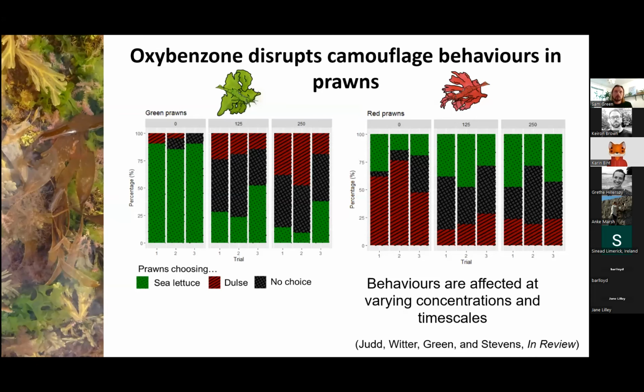What this is showing us is that initially, and with the control treatments, we're seeing the behaviors that we're already expecting. Green prawns choose green, red prawns choose red, which is great. But then you can see as you go across the figures right, even at low and high concentrations of oxybenzone, these behaviors are being quite drastically impacted. There's an increase in the proportion of incorrect choices, so green prawns will choose red seaweeds. And there's also an increase in no choices, where the prawns just sit there, which would make them vulnerable to predation in a different way.